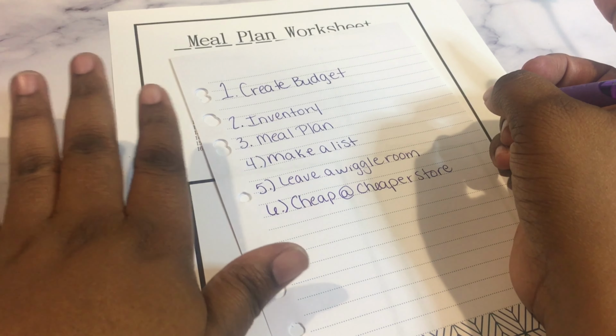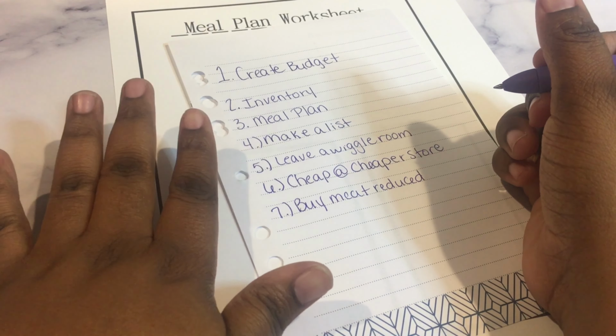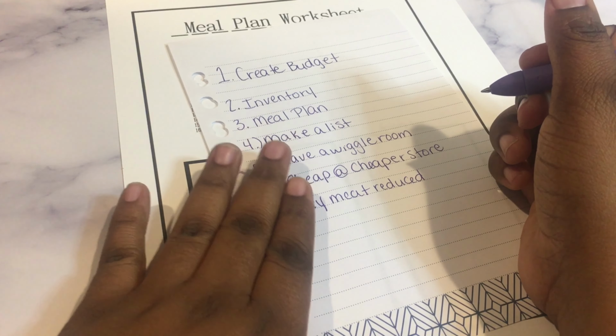Now, the next tip is basically for when you go to pick your meats: buy meat that the store has reduced. I know some people may feel a certain way about buying reduced meats, because I used to be the person who would not buy reduced meat because I felt like it was bad. But if you look at the sales price, it will say cook or freeze by this date. And typically at my store, that date is like 2 days away from the day that I am actually buying groceries. So if it is cheaper, I will buy that meat.